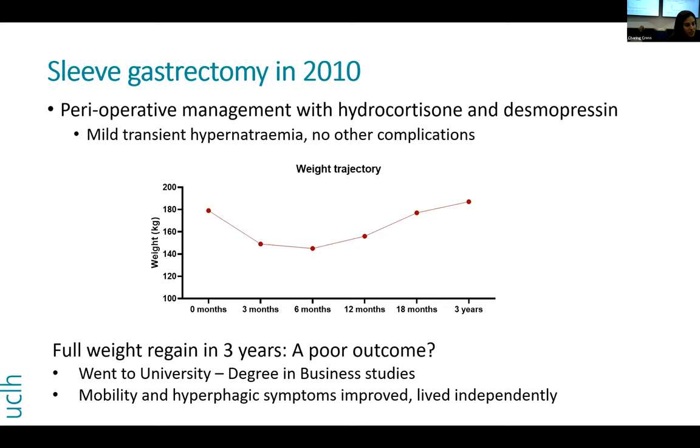But in terms of his actual story, during that time and with the weight loss, his hyperphagia improved considerably to the point where he was able to have a fairly normal social life.